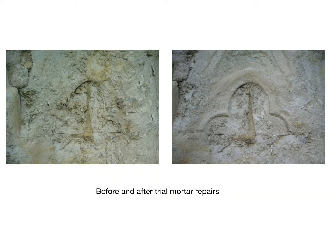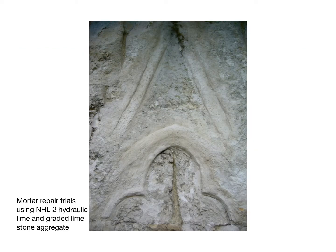The intention of the 2008 mortar repair work was not to reinstate the full profile of the lost architectural forms, but to clarify the overall reading of the architectural design through a partial build-up using mortar. Singleton Birch NHL2 was chosen for this high-level exposed work, the mortar being built up in layers using ceramic armatures as support. The aggregate used was graded Portland limestone. The architectural forms were repaired and shaped in mortar in a way as to imitate sound, eroded stone surfaces.